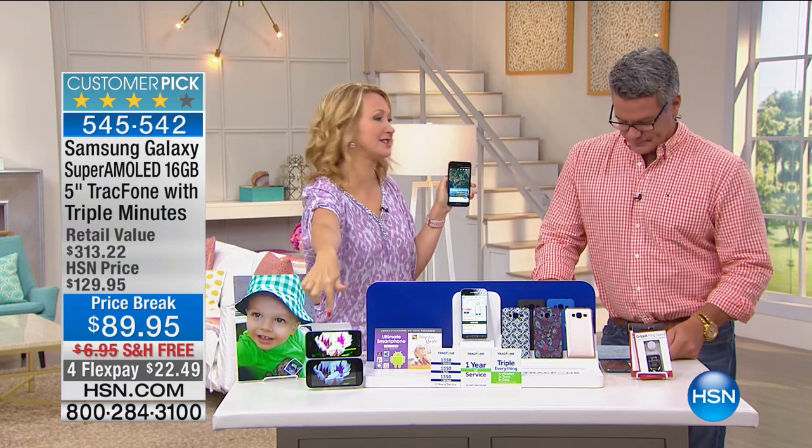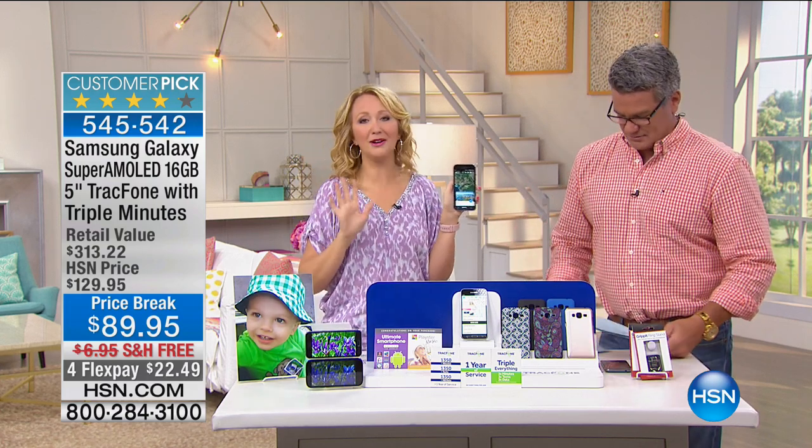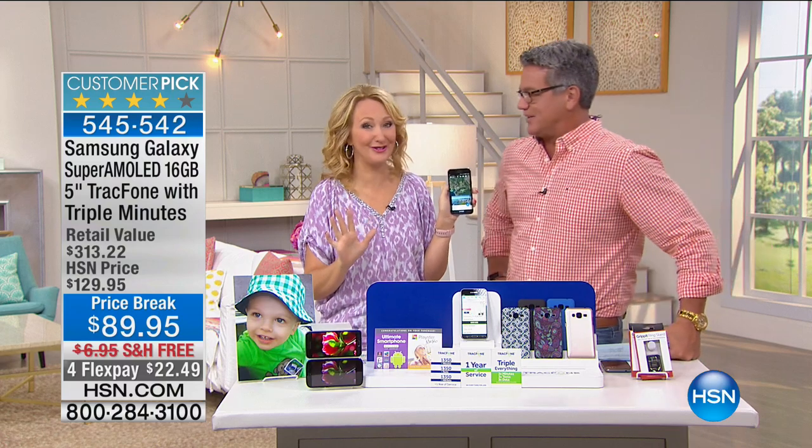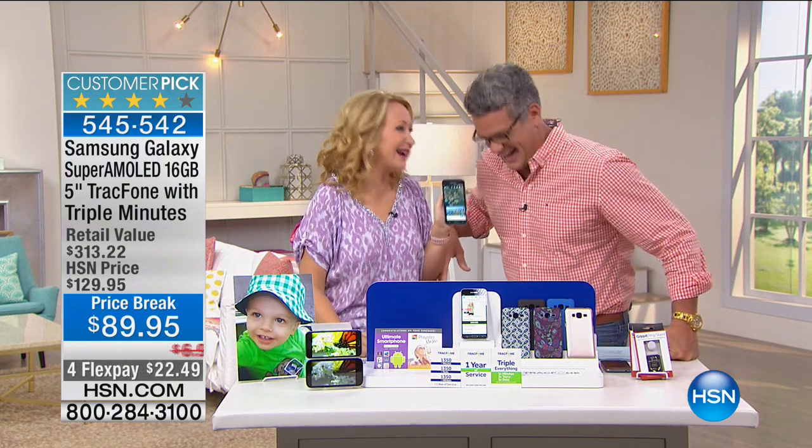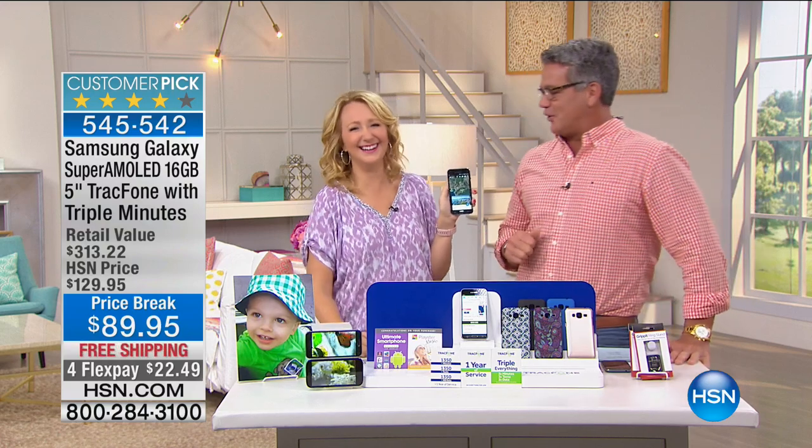with that super AMOLED display. Did you see my little thing is back? I like it. I don't know what AMOLED means, but it's leading me to the right place for sure. It's a pretty, pretty screen. It is beautiful, just like you.